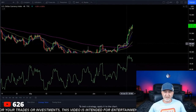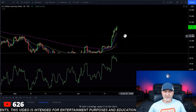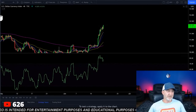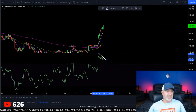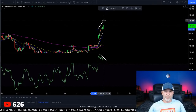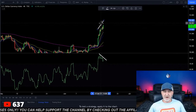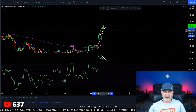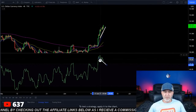Now let's take a look at the DXY, looking extremely bullish, at least for one more leg up. This is the 4 hour. And as you can see, we are making, well, it looks like hidden bearish divergence, but we are in an uptrend. Now, if we take a look down here at the lows, we are making hidden bullish divergence.